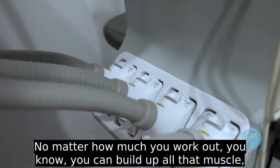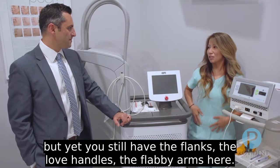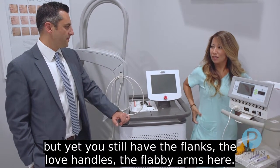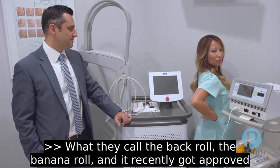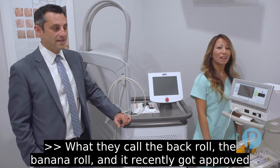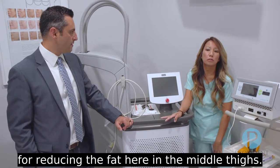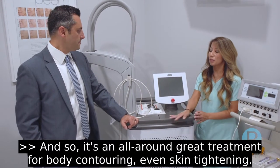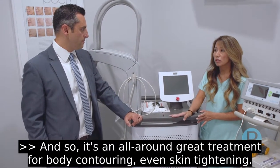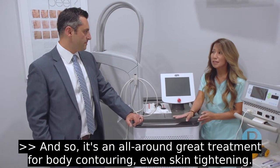No matter how much you work out, you can build up all that muscle, but yet you still have the flanks, the love handles, the flabby arms here. I do. What they call the back roll, the banana roll. And it recently got approved for reducing the fat in the middle thighs. So it's an all-around great treatment for body contouring, even skin tightening.